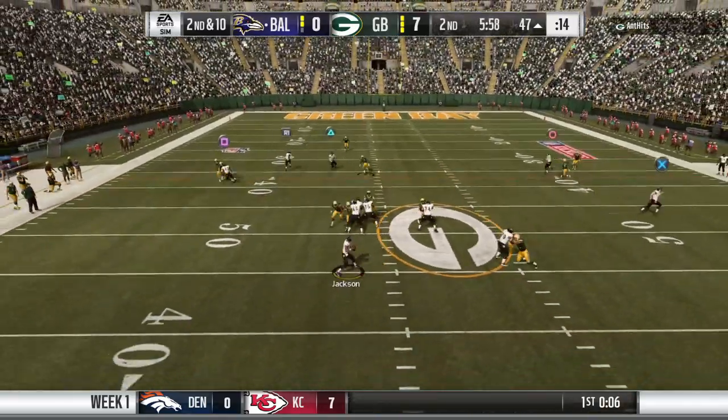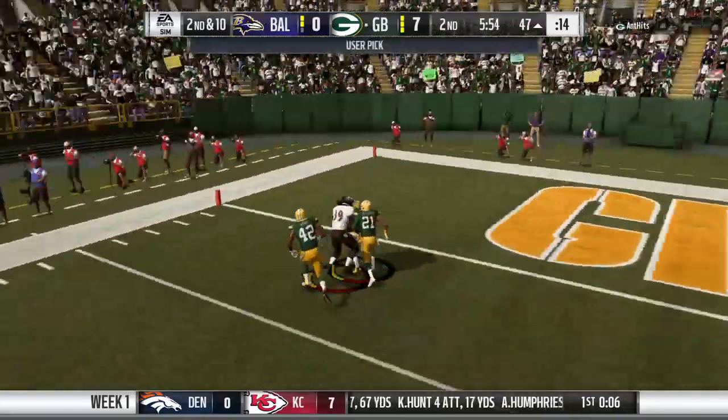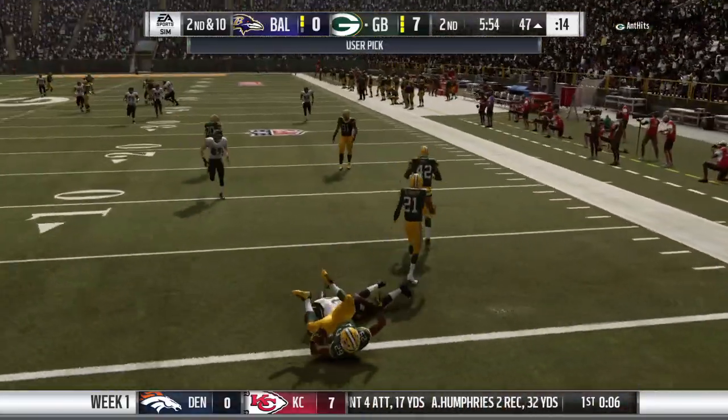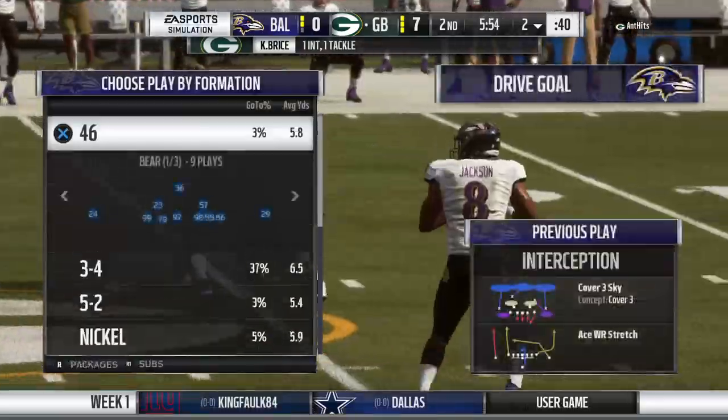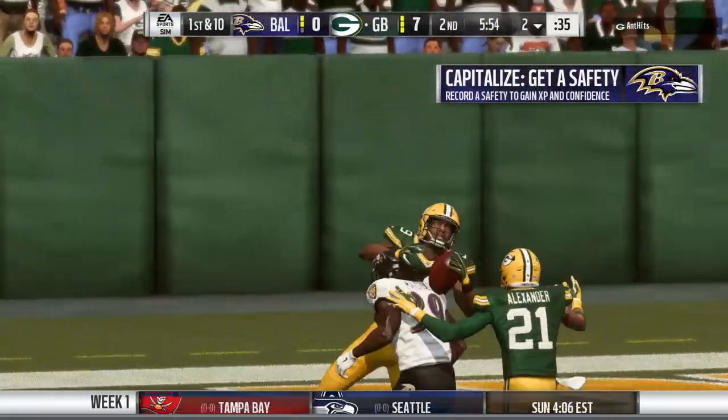Again on 2nd and 10, it's Jackson. Taking a shot here for Marshall. Into a double team, and it's intercepted. Kentrell Bryce picks it. And a big turnover there as his guys will get the football back.